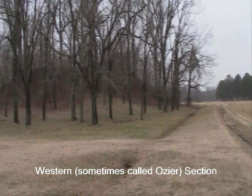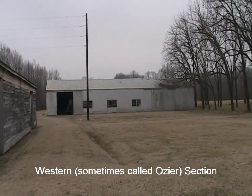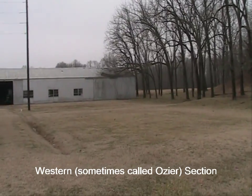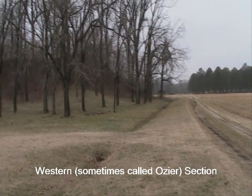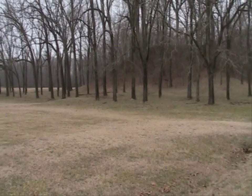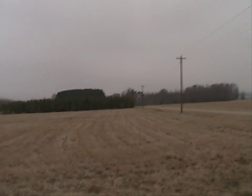Here is Osier Mound. On the other side of that building there would be the two twin mounds I mentioned earlier. So here is Osier Mound. It's the second largest mound on this site. Right down this road right here is the entrance to this section of the site.